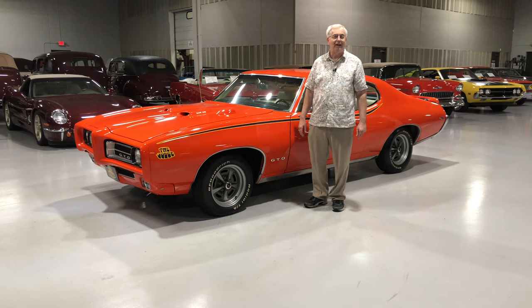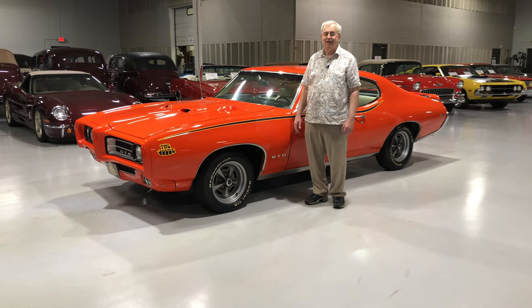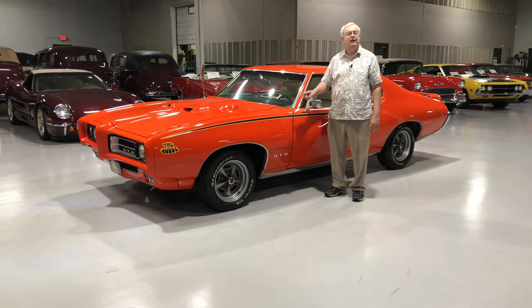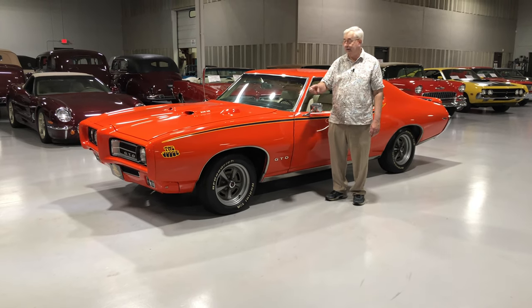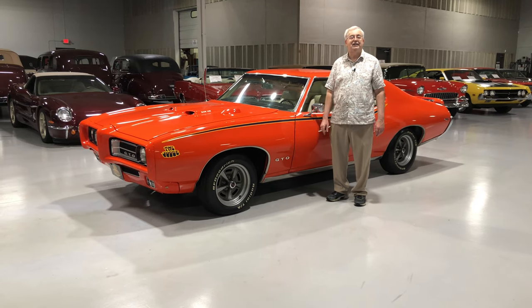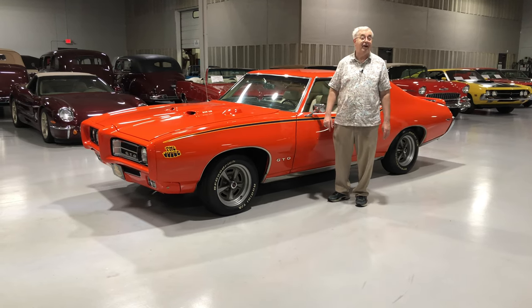Now, of course, it's got radial tires, which is really a nicer addition for one of these cars. But you're looking at a car that, when you take a look under the hood, watch the entire video, by the way, because we're going to do a cold startup. You'll hear it run. We'll do a walk around. You'll see all the details that you want to see, especially with the Ram Air hood, of course, which is correct for the car.